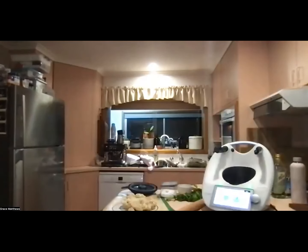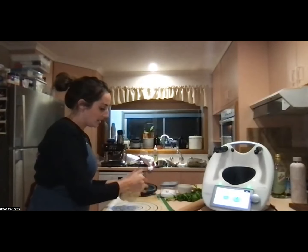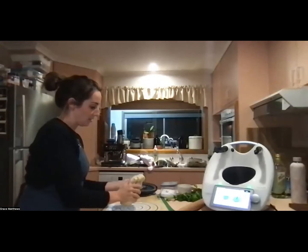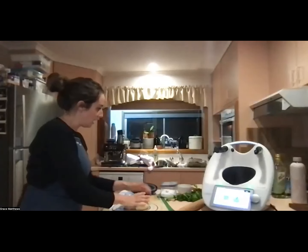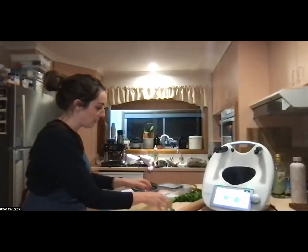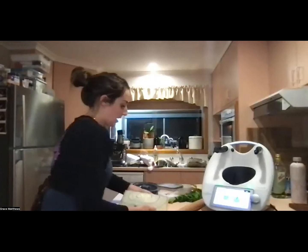So all you're going to do now is bring that together on your mat. I like to get it into a nice round ball. Okay, and when you've got it in a reasonable shape, you're just going to wrap it up in your Thermomix mat. So you don't need to worry about oil in a bowl to leave it to proof. You just wrap it up like a little parcel, like so. And then you're going to pop it in a warm spot to prove. So that's going to prove for a little while, and we're going to jump over to someone else.